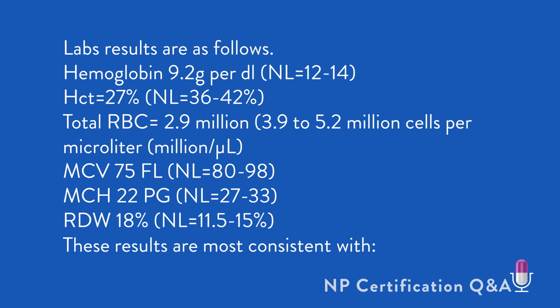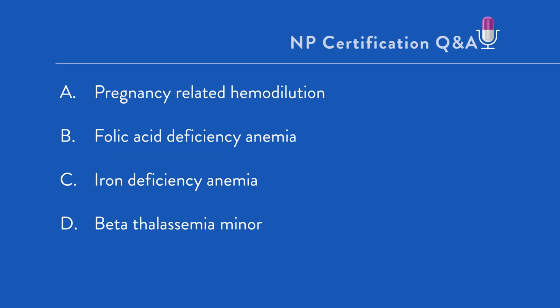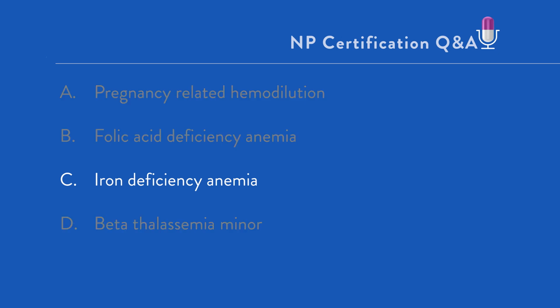These results are most consistent with A, pregnancy-related hemodilution, B, folic acid deficiency anemia, C, iron deficiency anemia, D, beta thalassemia minor. And the correct answer is C, iron deficiency anemia. Where should we start with this question? First, determine what type of question it is. And given that we're provided with a clinical scenario and select laboratory results, this is an assessment question.